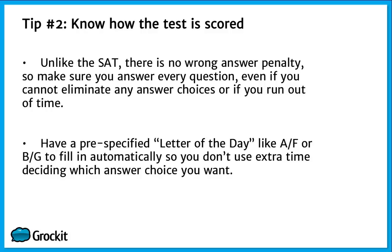Knowing how the test is scored really does change your approach, especially if you've taken the SAT. On the ACT, there's no wrong answer penalty, which means you should always answer questions, and you want to have a letter of the day. That means that you already know what answer you're going to pick if you have no idea or if you start to run out of time. So you want to know if you're going to pick A or B. Those are right now the most popular ones that students pick. So pick out your letter of the day ahead of time, and that's going to save you time on test day.